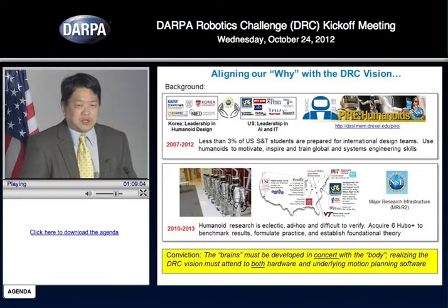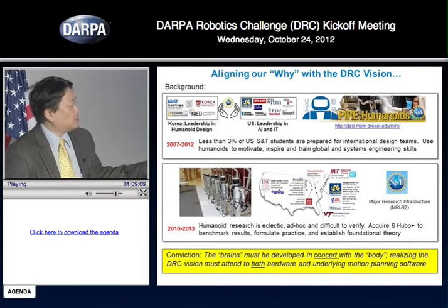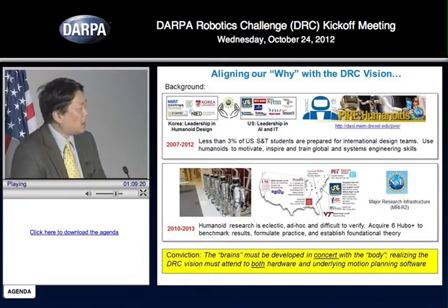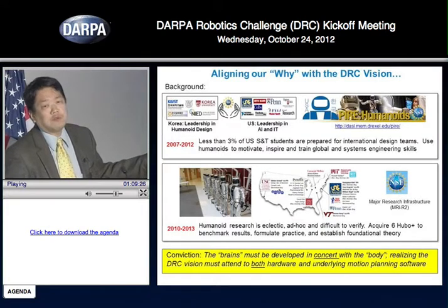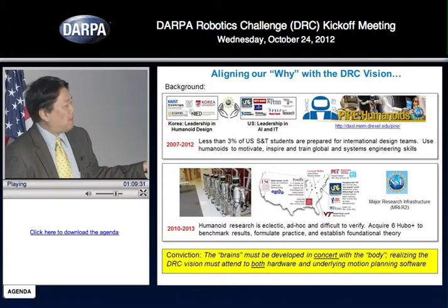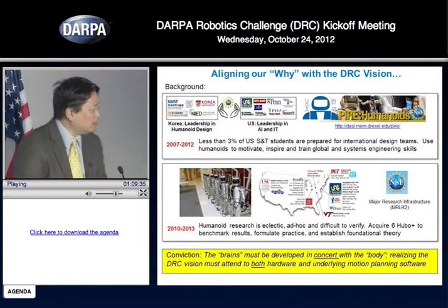Another thing that, as a scientist, I was very concerned about is that humanoid research is extremely eclectic and ad hoc. Many times in the publications and the literature, it's very hard to validate how the work is done because it's very specialized hardware. That was also a proposition to the National Science Foundation that allowed us to acquire 6 more of these humanoids so that we can really start to benchmark results, formulate some practice, and hopefully establish some foundation theory.